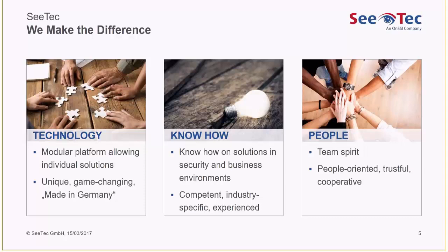Now, why is SeeTec a global player, and what is SeeTec doing in a special way that makes it relevant on the market? It's on one hand the technology, which is based on a modular platform, allowing different tailor-made solutions, which allow each customer to pick different modules and put them together into the solution that they need. And by that, there is a lot of potential in changing perspective from the security aspect to business process oriented aspects.